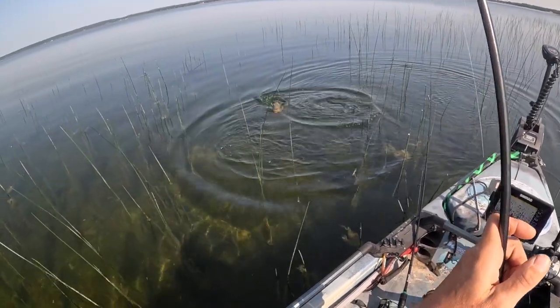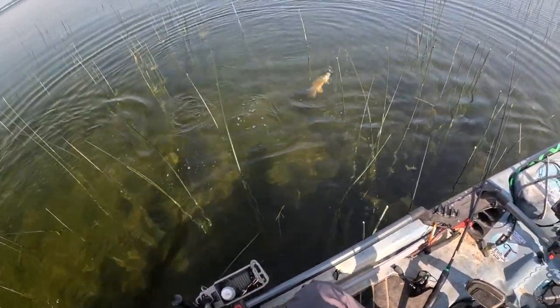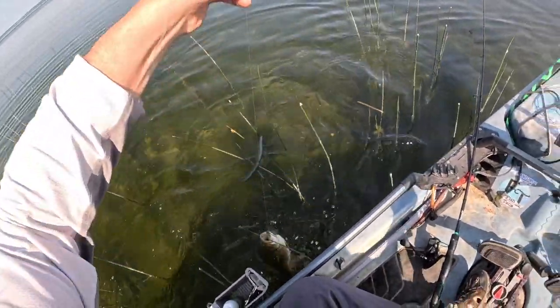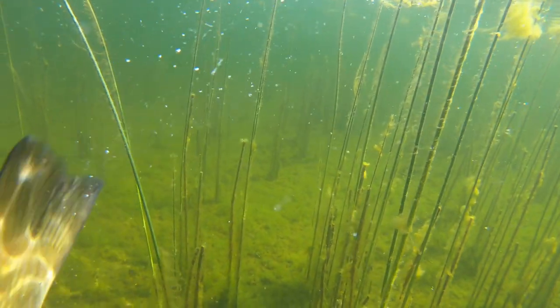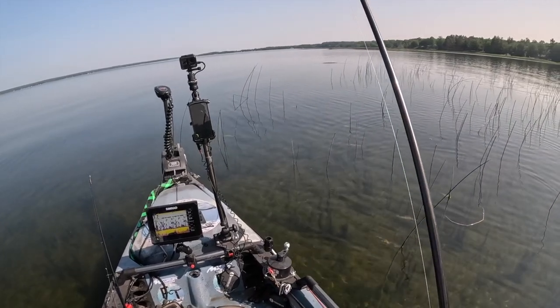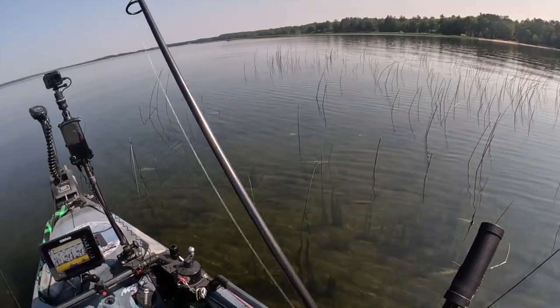Lost that big one, jumped out of the water. And this guy took it. And look at him fight. Come on in. Good hook set. See ya. Nice little point to the reeds here. Hoping. Oh, there's a bite.